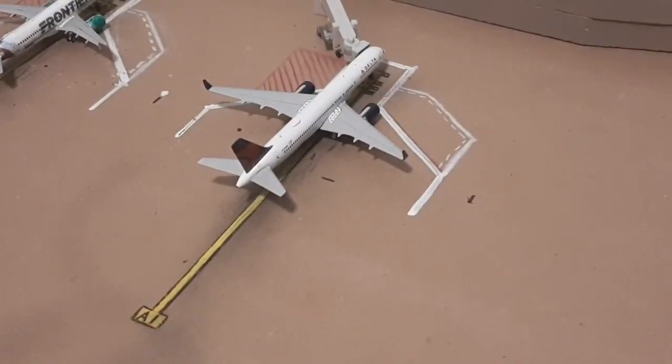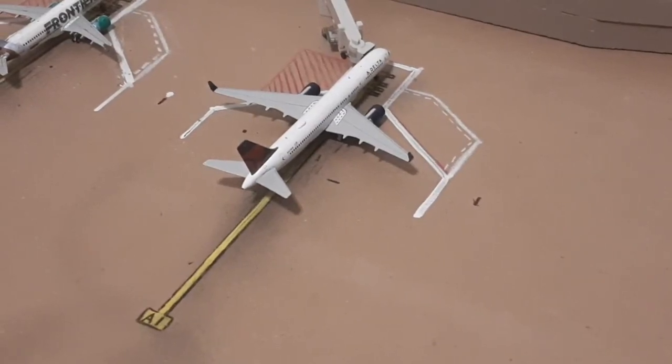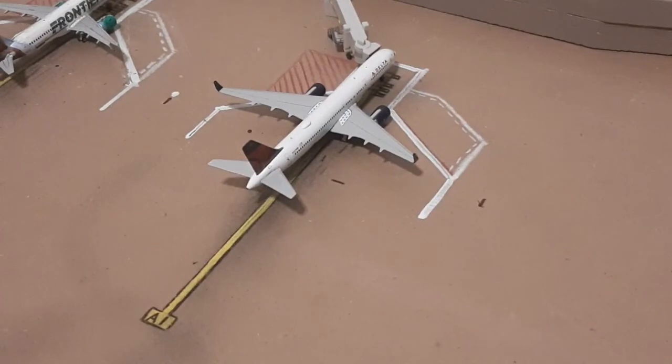Right here, we have a Delta Airlines Boeing 757-200. He's going to be headed out to Seattle-Tacoma.